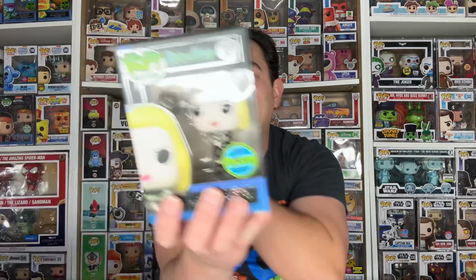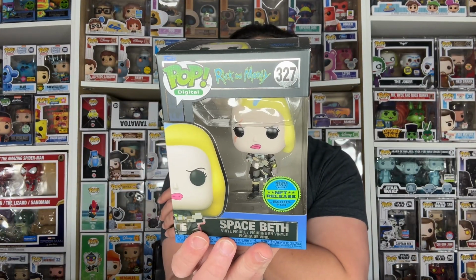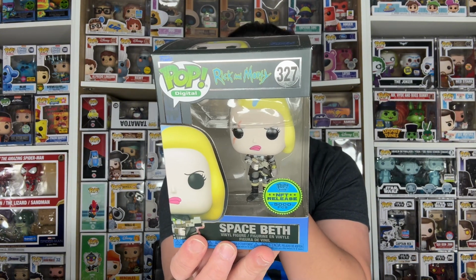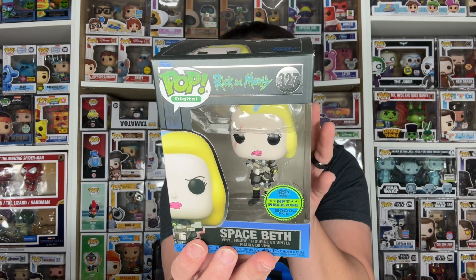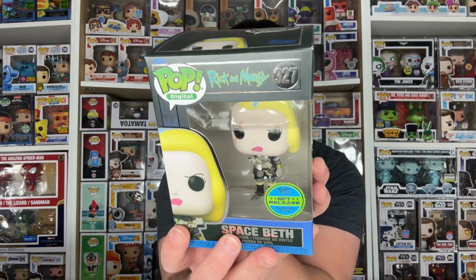We have the Rick and Morty set. This right here is the Ultra in the collection. It is Space Beth, and I'm not gonna lie, I've never really watched Rick and Morty, seen a couple episodes out there, but never really watched it from start to end. And yeah, I don't really have Rick and Morty Pops in my collection other than these, but this is the Ultra limited to 5,000 pieces.